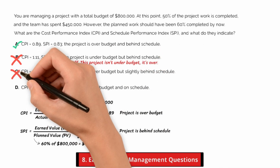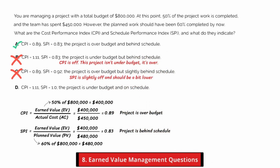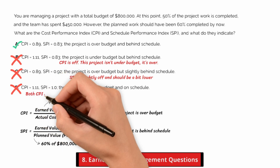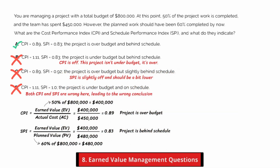Option C, the calculation for CPI is correct, but the SPI is slightly off. You've got the right idea, this project is over budget and behind schedule, but the SPI should be a bit lower. Option D is incorrect. The calculations for both CPI and SPI are wrong here, leading to the wrong conclusion that the project is on schedule and under budget, which isn't the case. Okay, let's move on if you are ready.